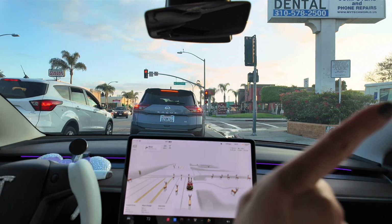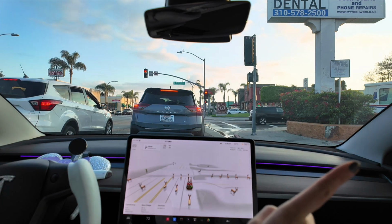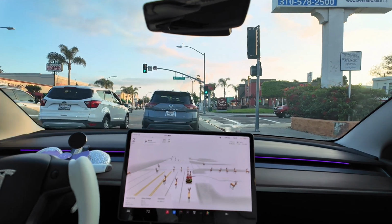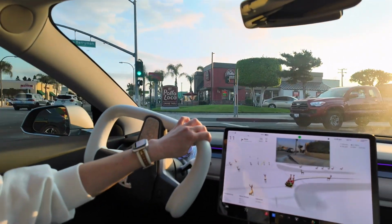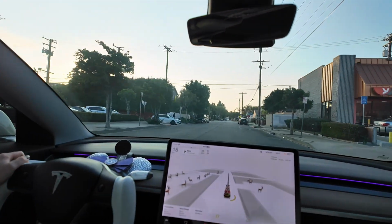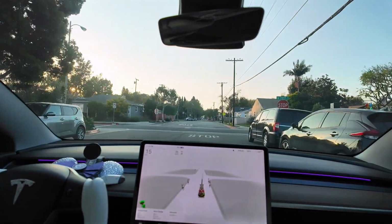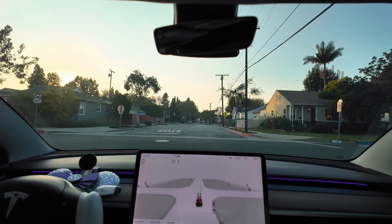complexities. So this is actually the destination that I set, but the car 200 feet out said that FSD was completed. And so it was sticking to the right lane, which was blocked, and it couldn't get out of it. And I had to disengage and manually drive to the destination. So hopefully Tesla can fix that in an upcoming software update.